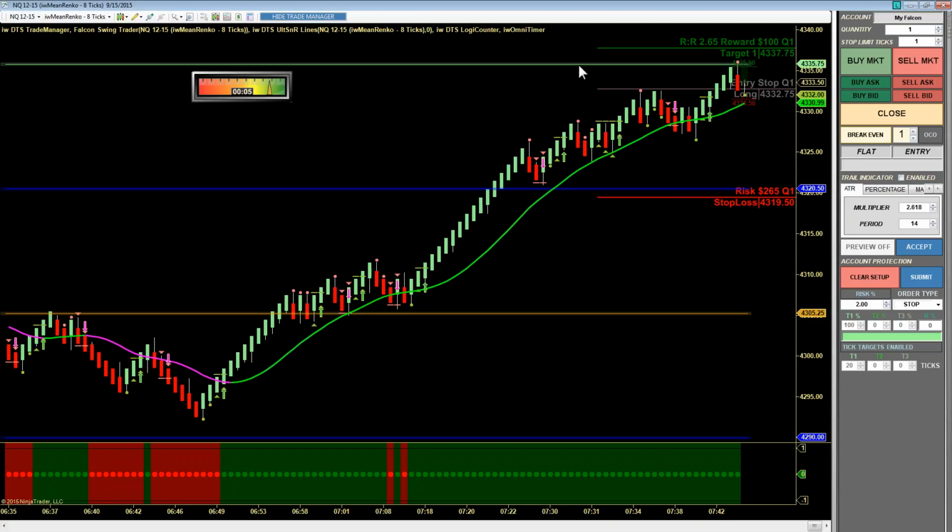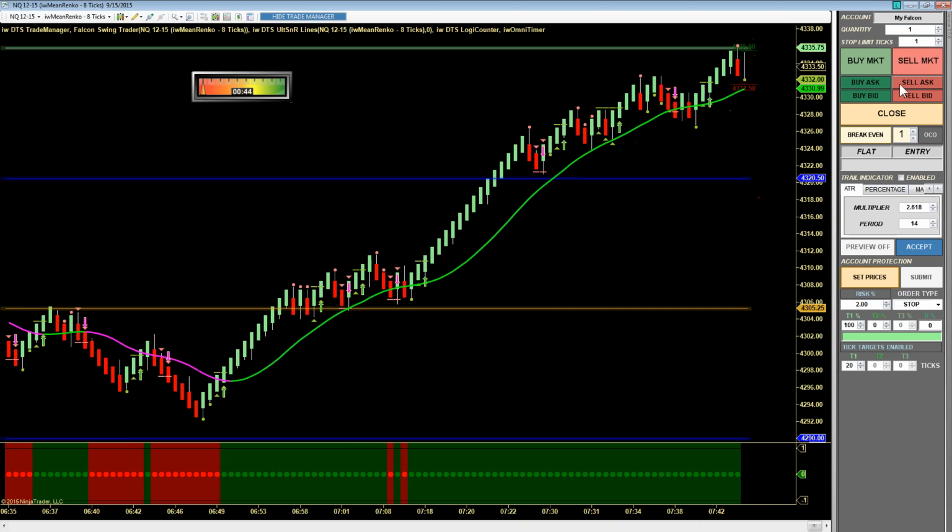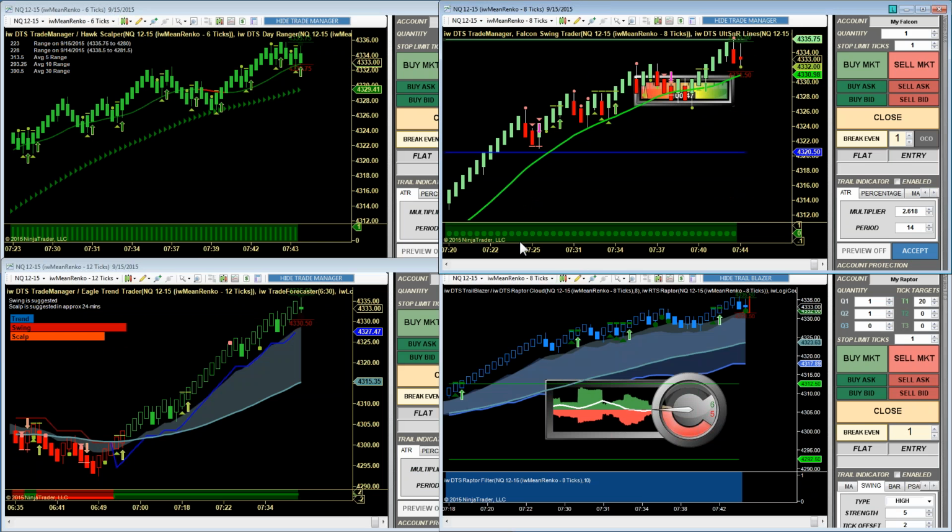So a little bit of reaction here to the secondary resistance line. But buying still evidently very strong. Well, that's okay. We can't get them all.